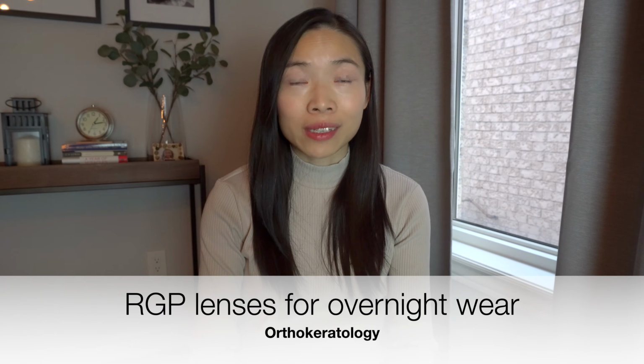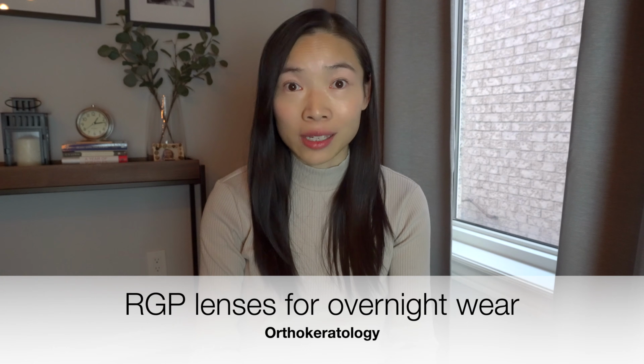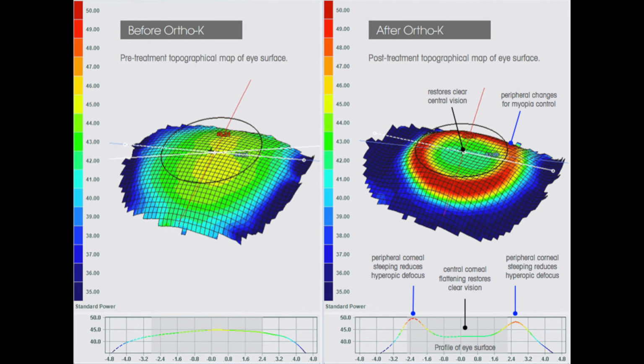Orthokeratology involves wearing specially designed rigid gas permeable or hard contact lenses overnight. It temporarily flattens the central cornea, allowing the child to have correction-free clear vision during the day, so long as the Ortho-K lenses are worn nightly.